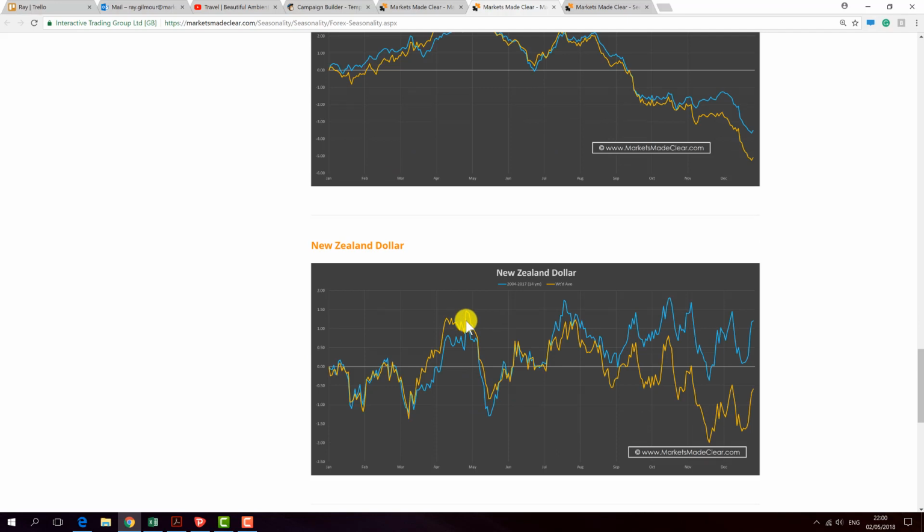One of the weakest markets is the New Zealand dollar. You see how strong and swift that is, but interestingly, you see we're not that far away from lows. A few of these markets tend to put in lows towards the mid to end of May, and we'll take a look at those as we go through.